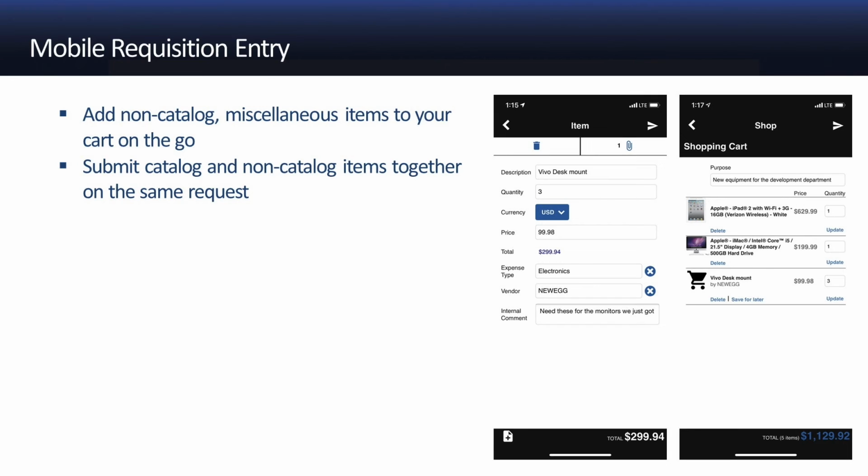Request anything from your mobile device with full mobile requisition capabilities. Add any items to your cart, whether they're catalog items or not. Using the cart, you can easily submit all your items from the mobile device or from the desktop app. The cart is shared between both platforms.